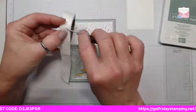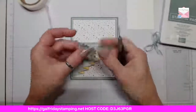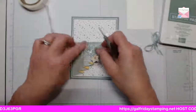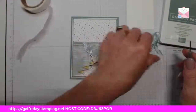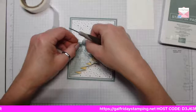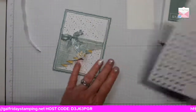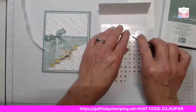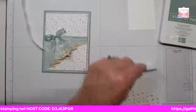Okay, so let's grab a glue dot. And what I'm going to do is first lay down the vine. And I'm just going to add it just like that to the front of the card. And then we're going to use another glue dot, and I'm going to put it on top of the vine. Make sure I got the right side. And then add the ribbon. Quick and easy. Go back to our rhinestones, and I'm actually going to put one in the top right corner and one in the bottom right corner. And there's the front of the card.